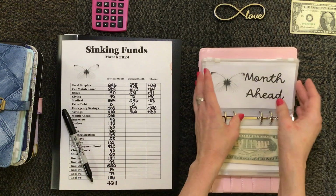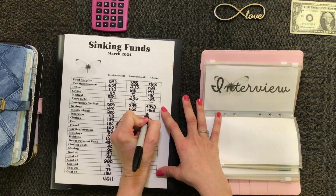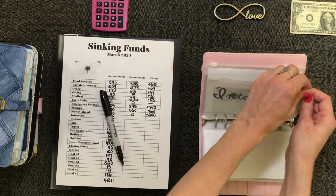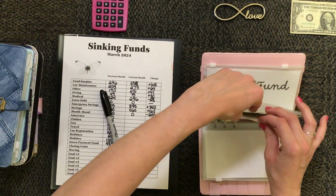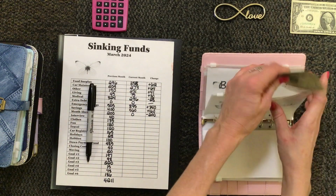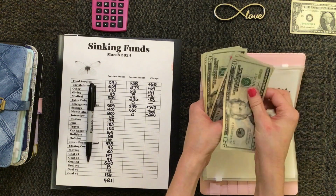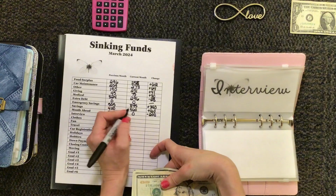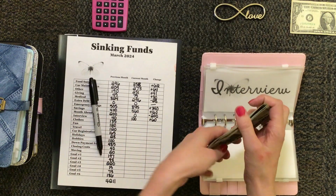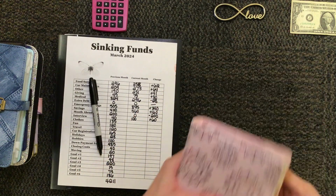All right, month ahead, I reallocated that money to other sinking funds. So we are at zero, so that's a decrease of 200, but that's really to be expected. And I really put that money into other sinking funds, so it'll show up in different places. Interview started with 40, now I've got 20, 40, 60, 80, 100. So that grew by 60. And that is everything for this binder.